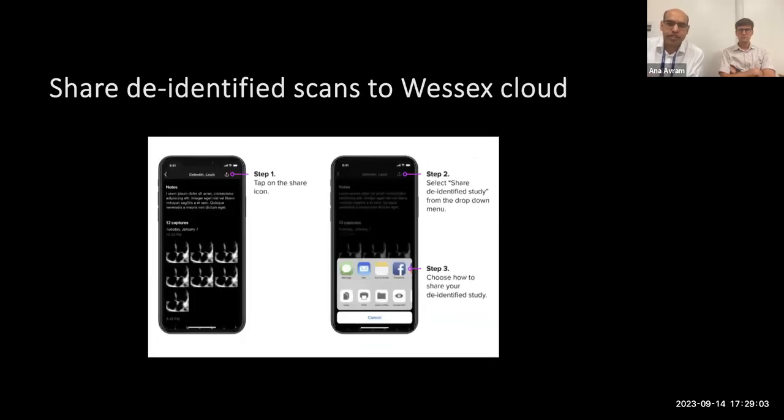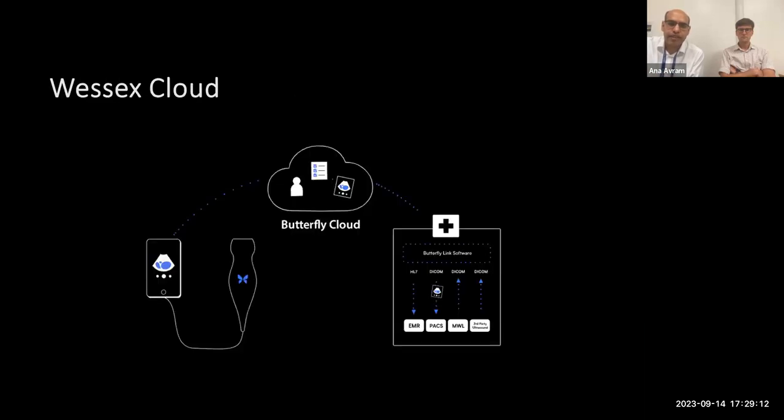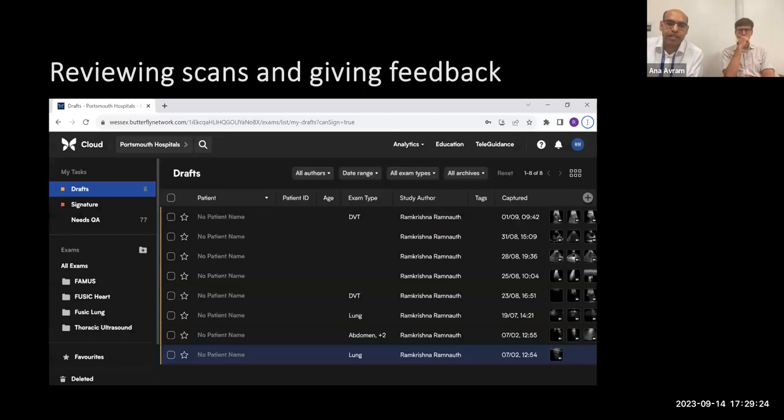Once scans are done, we can save them on the cloud, and that's all de-identified, and then that goes up to the cloud to be reviewed by the mentors to give feedback on the quality of the scans and the pathology found. This is what the mentors would see. And we've got various scans here, all de-identified. I could just click on those and review them and give feedback on the quality and the pathology seen.